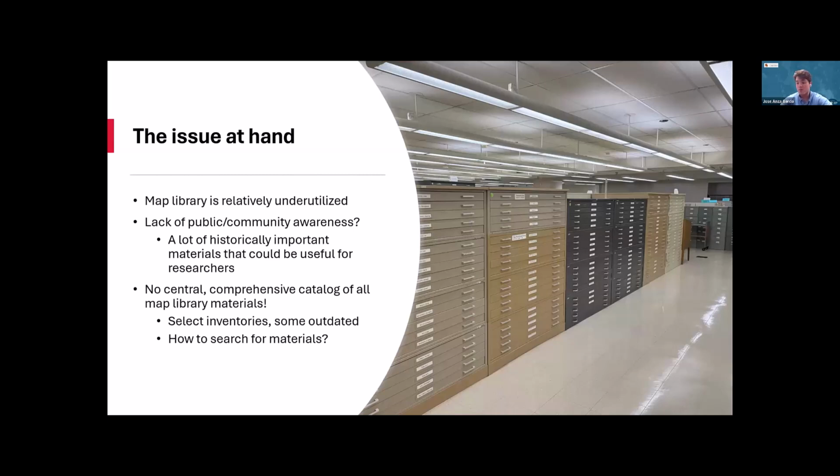Well, just from managing the map library, we can notice that the map library is definitely underutilized, especially compared with the geographic and digital GIS data that our team provides to patrons. We notice that there's less interest in the paper maps, but we think a lot of this is because of a lack of public or community awareness about it. So people will just walk by, see a bunch of these cabinets where all the maps are in, and they might just keep on walking, or they might just not know what stuff the map library has. So there's just this general lack of awareness. People kind of discover it by accident, but we think there's a lot of really cool materials that could be really relevant for research. So we really wanted to have an application that would promote our collection.